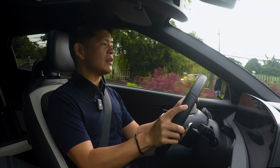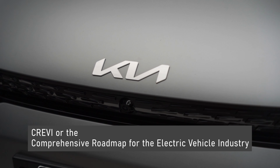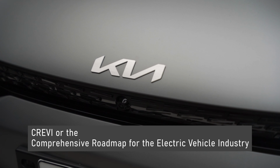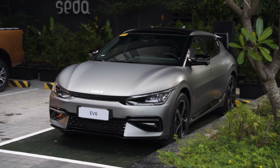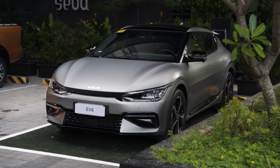Another thing about owning EVs is that you actually get a lot of non-monetary benefits. As of now, the final, more detailed IRR of the electric vehicle or the CREVI Act is still being finalized, but you can actually get things like priority registration with the LTO, the possibility of being exempt from the number coding scheme, and also a couple of malls have come up with free fast charging stations and dedicated parking for EVs. So with those combined, going for an electric vehicle, especially as your day-to-day commuting car, would make a lot of sense. Going for an EV6 at about 4 million pesos, thereabouts, doesn't make much financial sense.